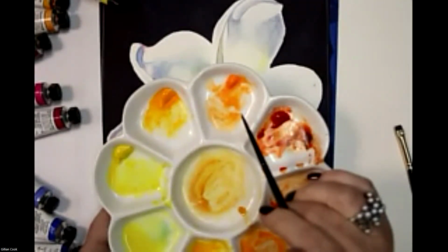So when you mix, my go-to for mixing gray is transparent pyrrole orange or burnt sienna and French ultramarine, but cobalt also works. But just with orange, be very careful.